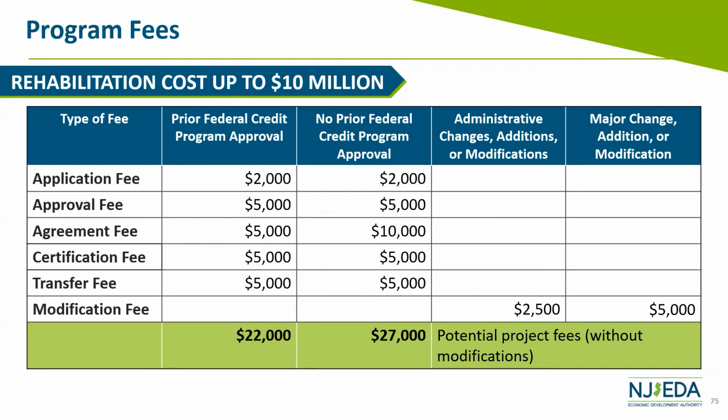Then the certification fee is the fee that you pay when you want your certificate to be issued.